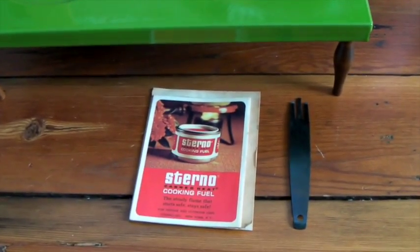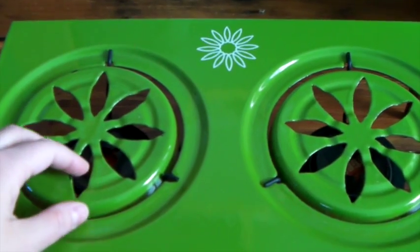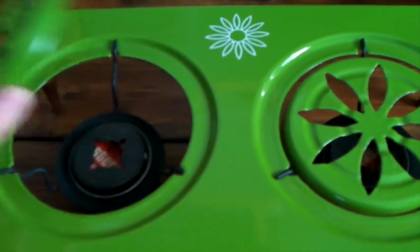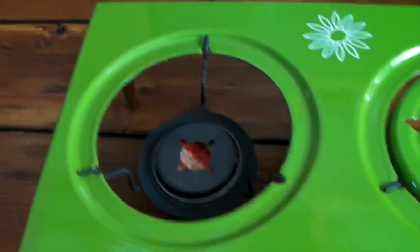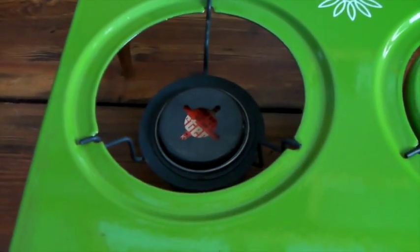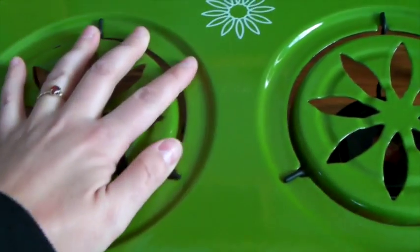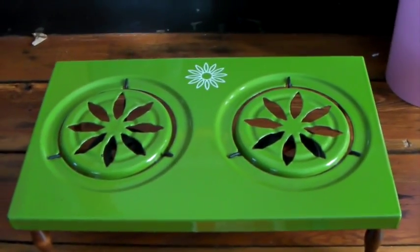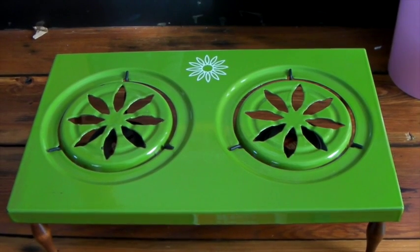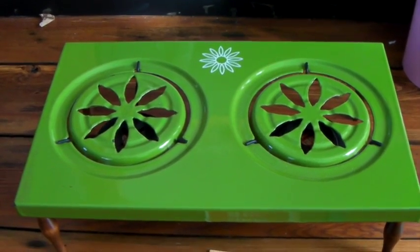It comes with the original manual, and so what happens is these come off. These are little Sternos, which if you're not from the US, I don't know if they have Sterno other places, but it's like a little flame that keeps the food warm. And it's all enamel. It sits on these little wooden feet. We probably only bought it for, I would say, less than $5.